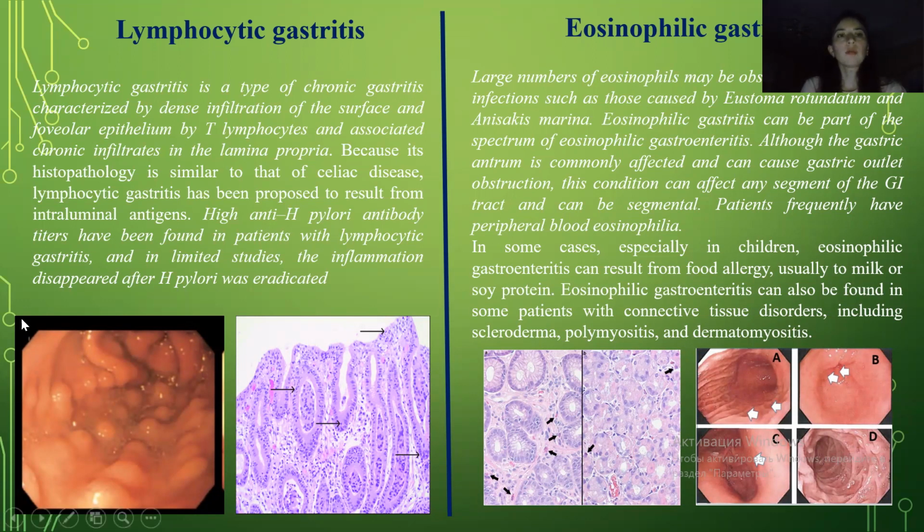And you may see lymphocytic gastritis on the endoscopy, and eosinophilic gastritis.